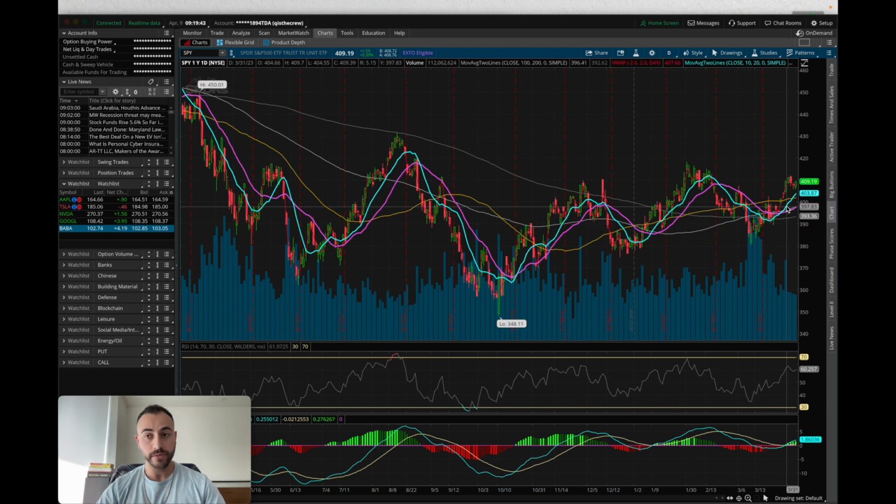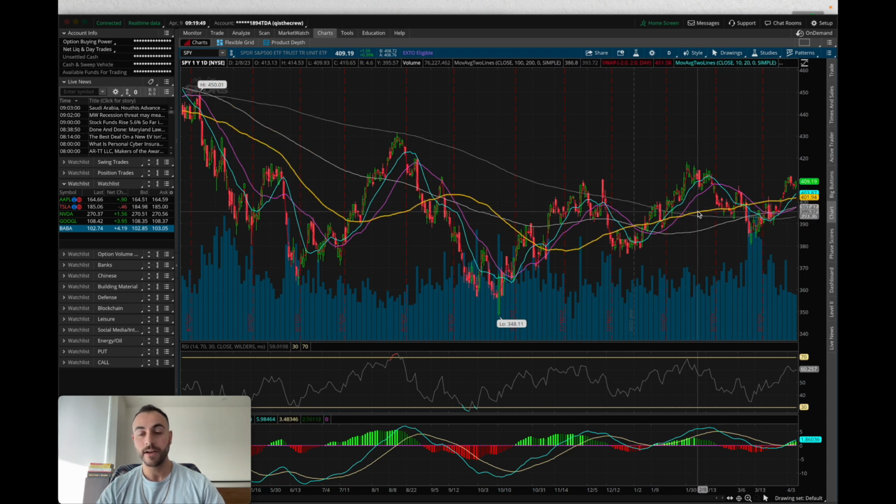Now, institutional investors and institutional traders, they're always paying attention to the 50-day moving average, which is this yellow line here. When we're trading above it on the daily time frame, we are considered to be leaning bullish. And when we're trading below it, selling picks up. As you can see here, when we broke below it, selling picked up for 3 days straight, and we're considered to be more bearish. And so now that we're above it, we are leaning more bullish.